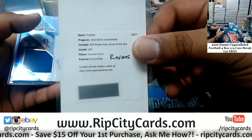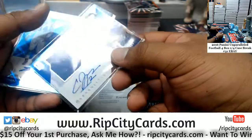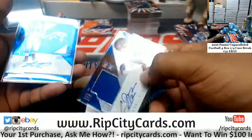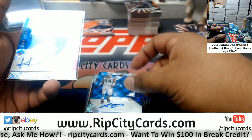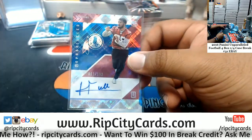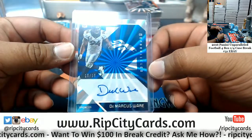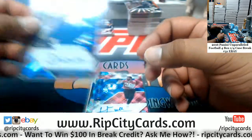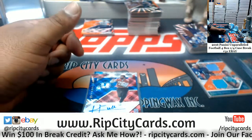RPAs rookie auto jersey prime red for the Ravens, Kenneth Dixon. Cardale Jones of the Bills to 199. Coney Ealy of the Panthers, 299. Kendall Fuller of the Redskins to 199. And DeMarcus Ware, 15 of 15 for the Broncos. Very nice. And that's it for the break. Thank you, eBay. We'll get it out to you.